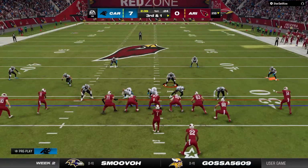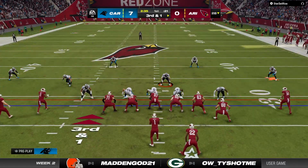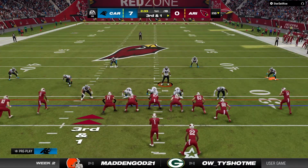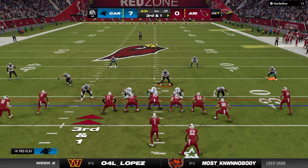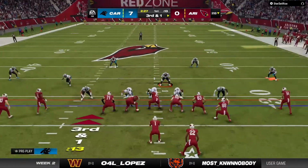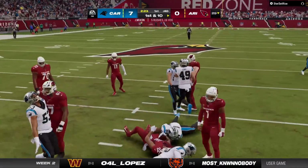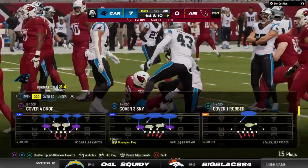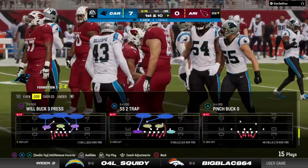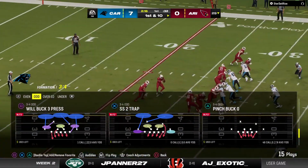3rd down and 1. They give to Mixon to try to pick it up. And he's going to have a Cardinals first down, at least it would appear that way. He didn't get it by much, but yes, they do get the conversion on 3rd and 1.